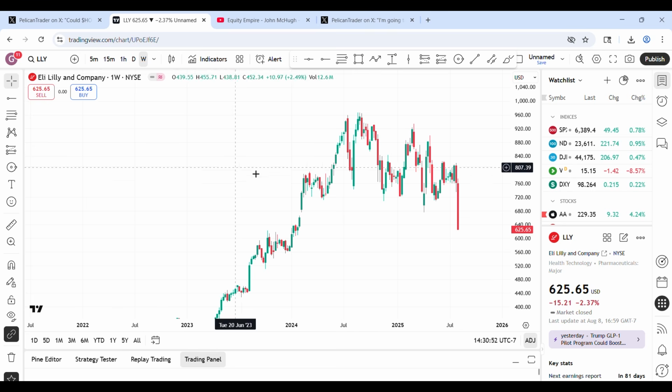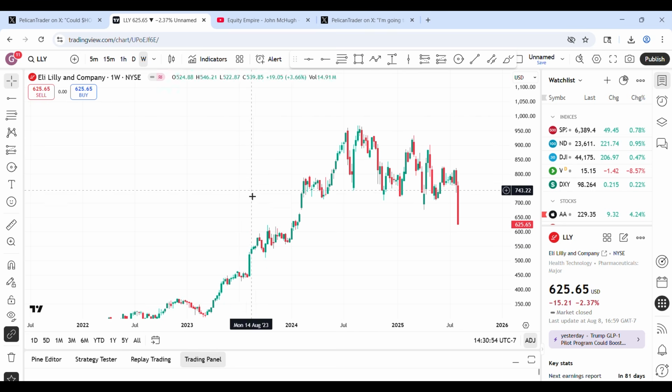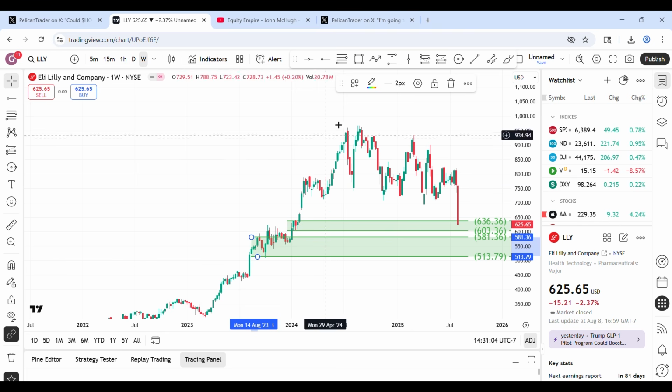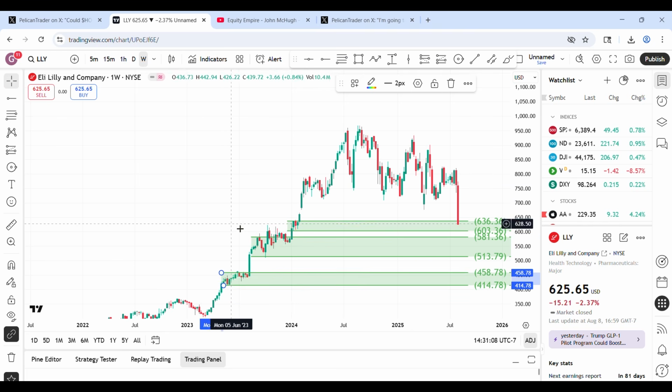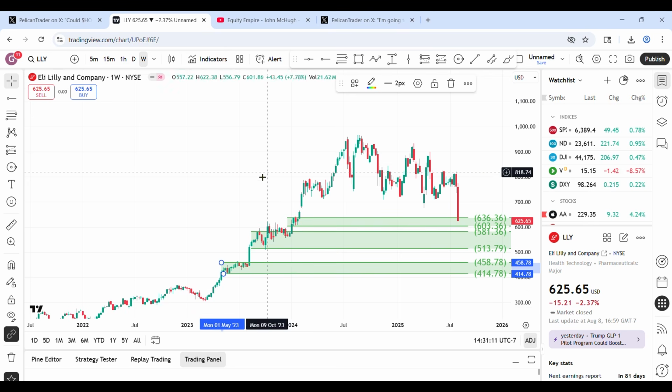But if you're trying to pick off some value here, there are a couple of support levels. There's a support level we're currently in, and there's a support level just below that. So there are technical support levels here in Eli Lilly. But as I said, generally I look for uptrends. If you want to be looking for a bounce, seeing some value here, these are the levels you might consider.